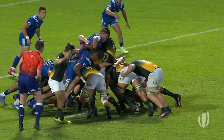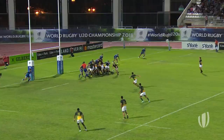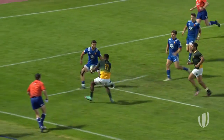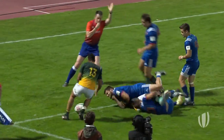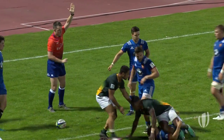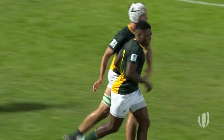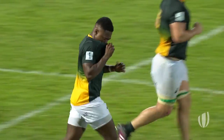Berger feeds the scrum, he comes on, picks it up and delivers to the left, across they go, now out to the top try scorer. Simulani gets over, that is why he's the top try scorer in the competition. Give him the ball and he will produce something magical.